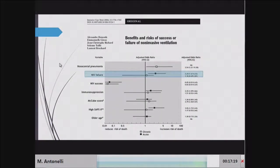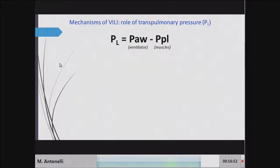However, we know quite well, looking also at many different epidemiological studies conducted in France and in other settings, that where we have a failure of non-invasive ventilation in the context of acute de novo hypoxemic respiratory failure, there is a substantial increase in mortality. So again, something that is against.